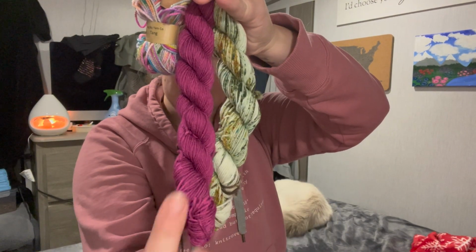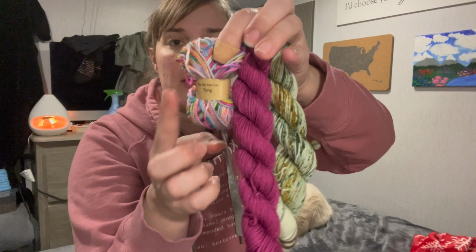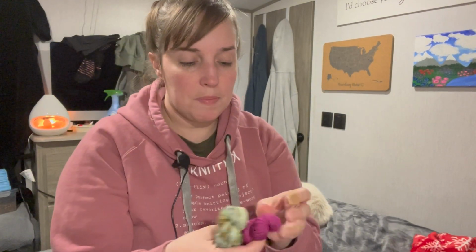So Blush Yarns, Moonglow, and then this is from my friend Summer in the Lemon Stitches membership. I love this one so much. So that's so cute. And I need to wind this one up, and then of course that one's gonna go in my little pile.